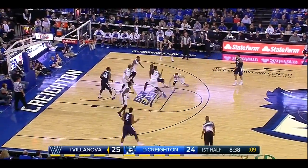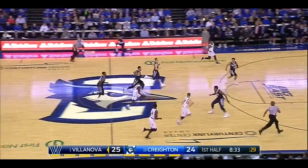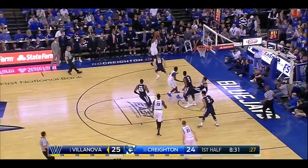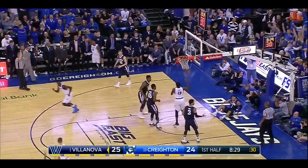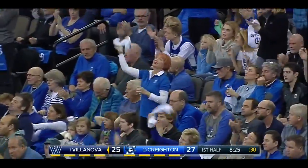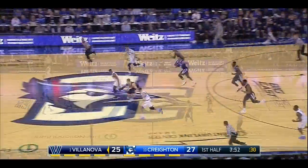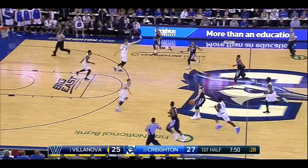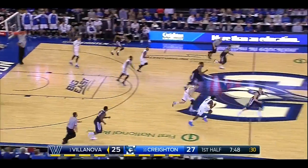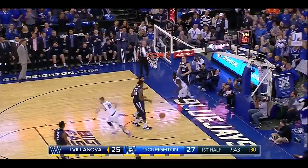Partner on the Reynolds screen, throwing into the lane. And Creighton takes it away. It's Thomas on the push. Great vision to find Foster. That's a three. Foster turns it over. DiVincenzo comes up with a loose ball and has his pocket picked by Thomas. He looks to counter for Creighton. Kyrie Thomas.